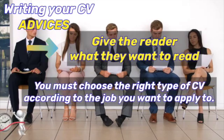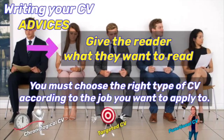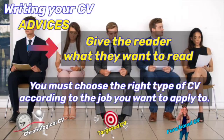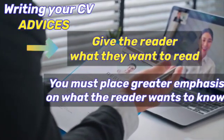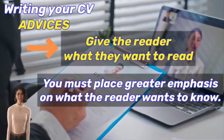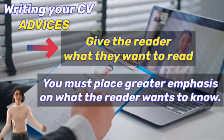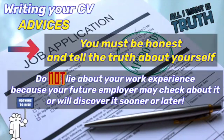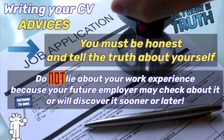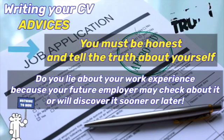Give the reader what they want to read. You must choose the right type of CV according to the job you want to apply to. You must place greater emphasis on what the reader wants to know. You must be honest and tell the truth about yourself. Do not lie about your work experience, because your future employer may check about it and will discover it sooner or later.